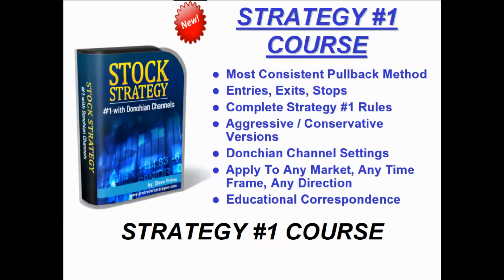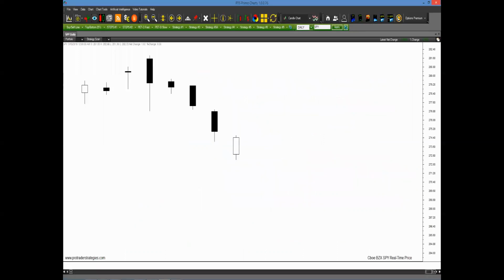So for that reason alone, we're including strategy number 1. This is one of our most consistent pullback methods. Now, a pullback method, if you're not familiar with that, is a method that does trade with a trend, but it looks to buy at lower levels within an uptrend, or it looks to sell short at higher levels within a downtrend. It does this by using a very proprietary Donchian channel setting. Let me show you what I mean here.